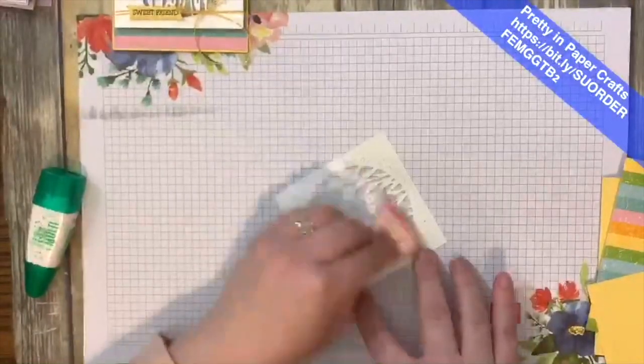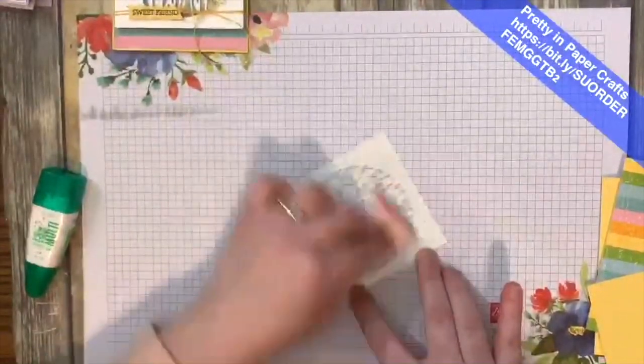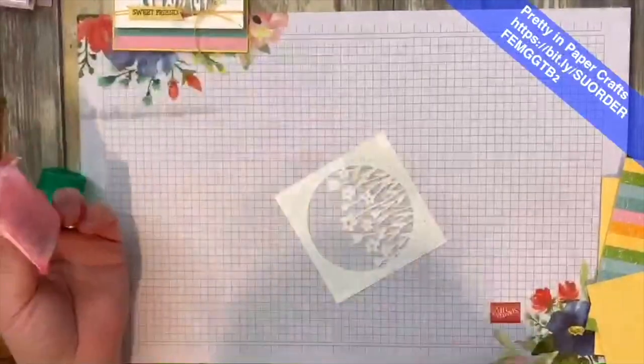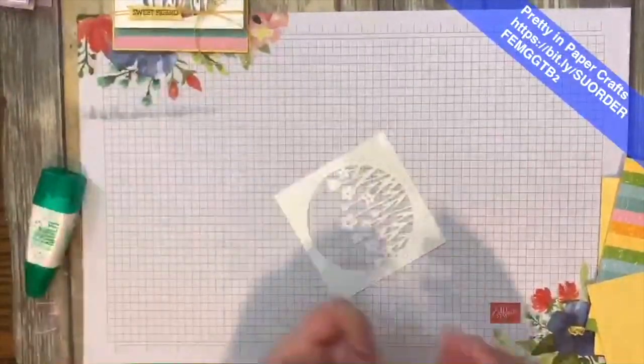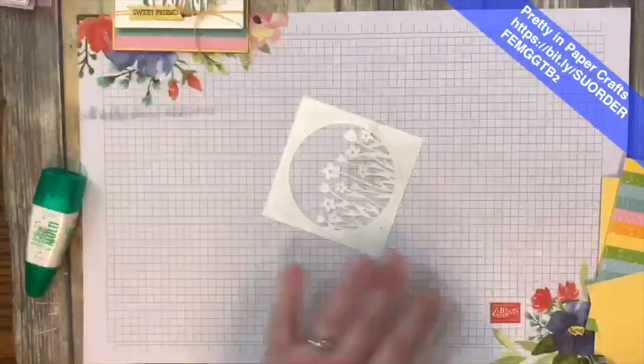Now, if you feel like your window sheet is going to have static and collect, like the sequins will stick to it, you can always take your embossing buddy and just pass it over the back of the window sheet so that it won't have as much static.